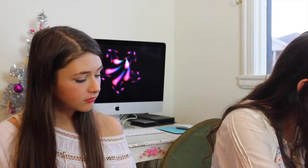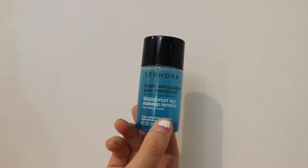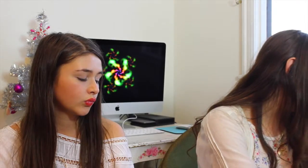I also ended up getting the Sephora Waterproof Eye Makeup Remover, and I'm really glad I got this. And then also I ended up getting the same sample, and I can't wait to test this out. From Typo, we also got a mouse pad for our little area here.